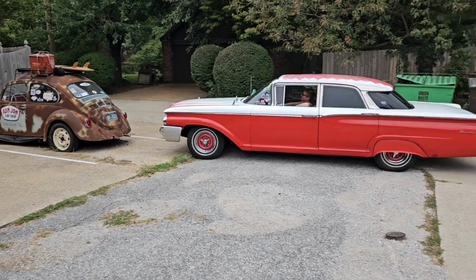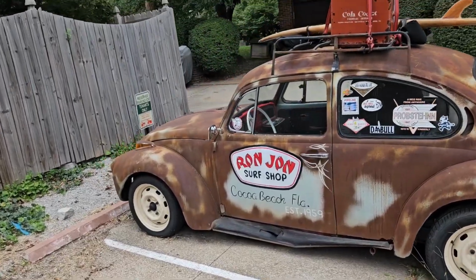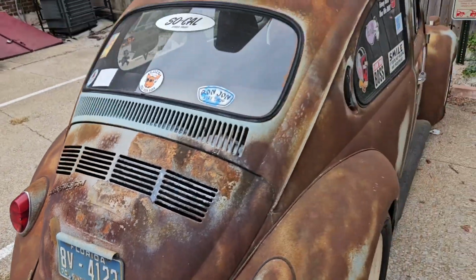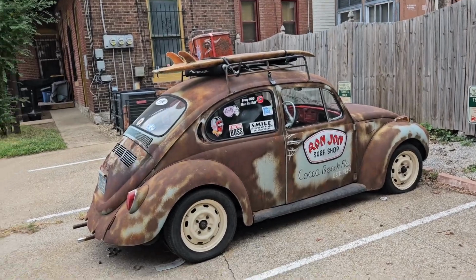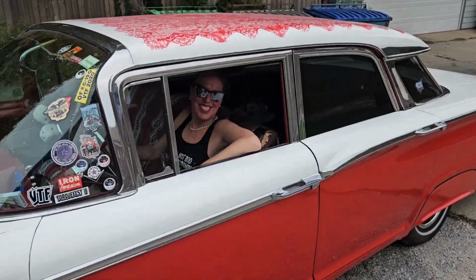Okay, we're in downtown St. Louis. We're gonna check out this antique store, and we found this bug. Pretty cool. All the way from Florida, I guess. But they're not driving it very much. It's got a couple flat tires. Came from Florida, I guess. Pretty cool looking, though, right? Dig it. We could fit this car in the trunk of this car, right?